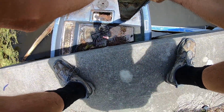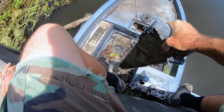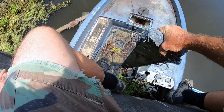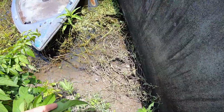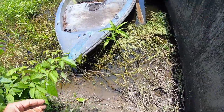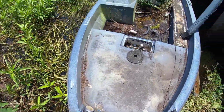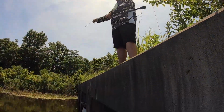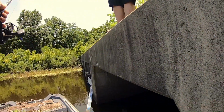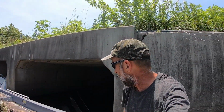Trying to see if that is soft. Look at this. The bottom is soft. We're on the boat. Thank you, sir. As you can see right there, it is definitely a Ranger fiberglass boat.